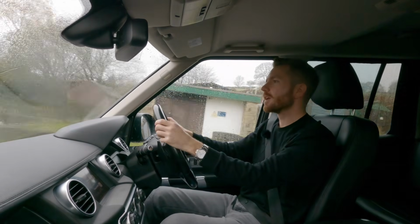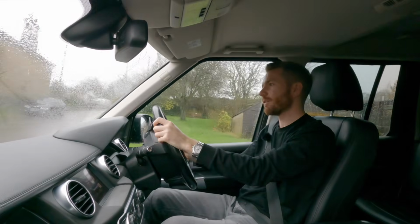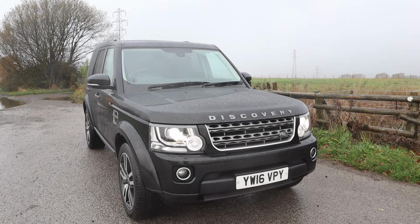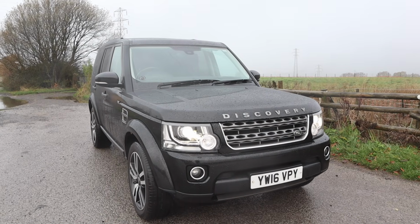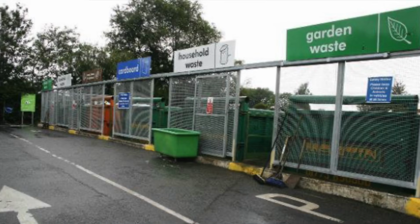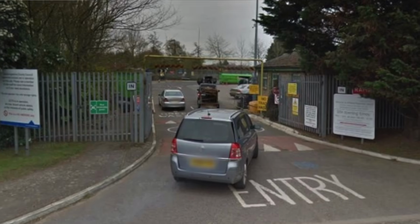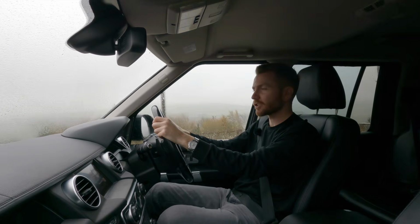I do. Right, onto the disadvantages of the Discovery 4 Commercial. Firstly then, because it's technically a van, a commercial vehicle, you won't be allowed into your local tip. Although you might be able to fool the local dump employees, you won't be able to fool the ANPR camera on the gate. You'll be about as welcome there as a paedophile in a creche.